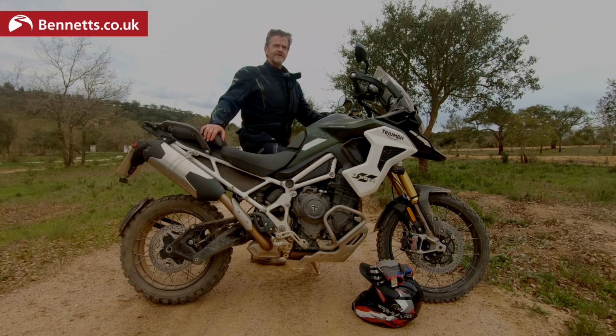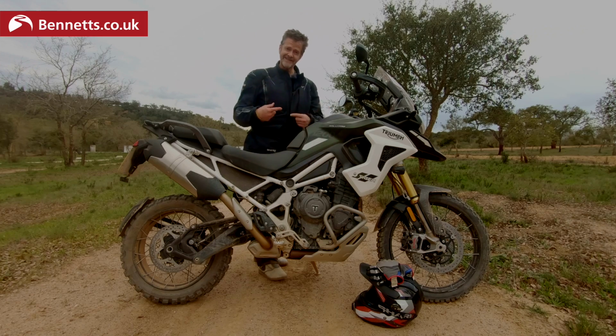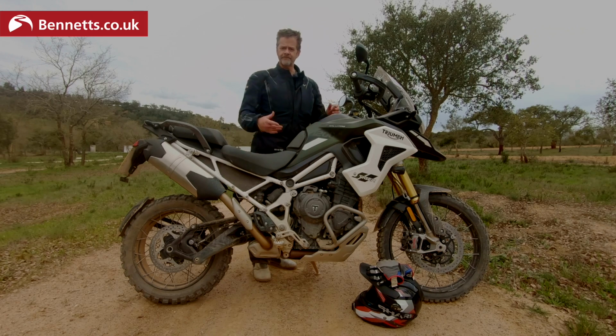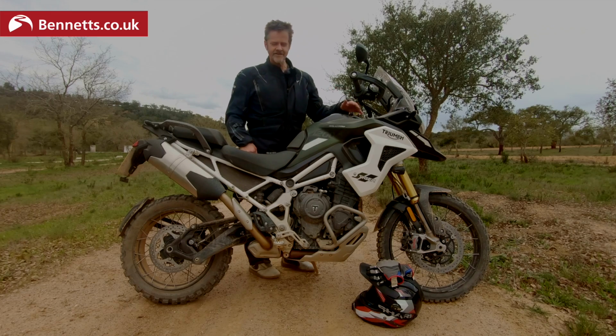Something else that impressed me was talking to one of the guys from the factory this morning, who pointed out that this frame is not common to the GT, the road version, and the Rally. I assumed it would make sense to build the same frame and compromise it for on-road and off-road. They haven't done that. This is actually a different frame.